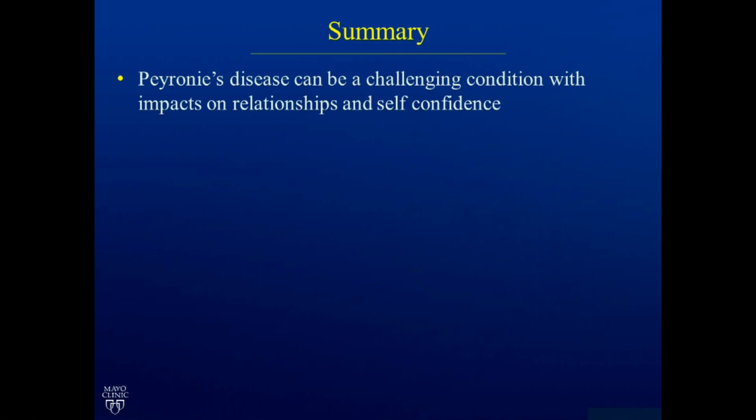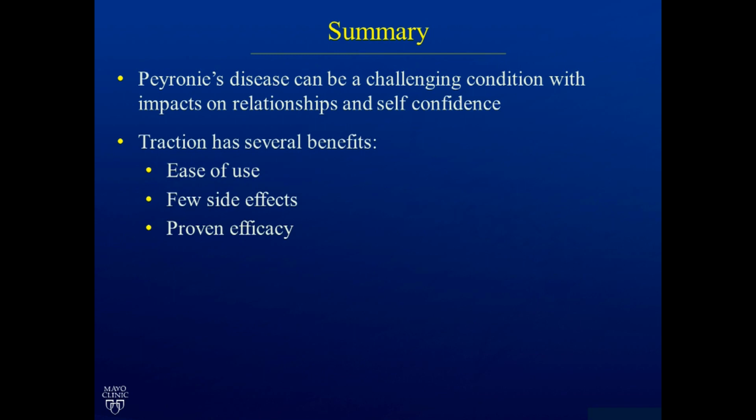So in summary, Peyronie's disease is a very difficult condition. It can have very significant side effects on men, including on their relationships and on their overall confidence. Traction therapy is one potential treatment which is commonly used. It offers several potential benefits, including ease of use, fewer side effects, and proven efficacy with Peyronie's disease. Now, since existing devices were not designed specifically with Peyronie's disease in mind, and they had several major shortcomings, we sought to develop a better solution.